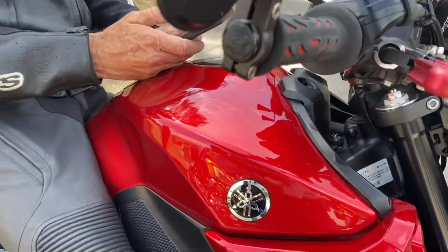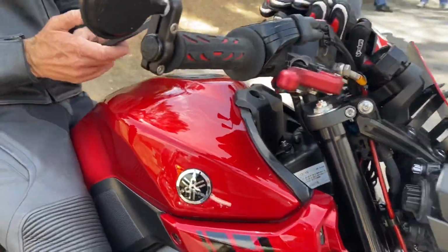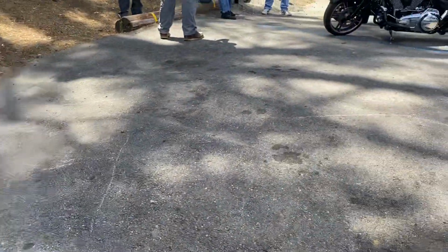Yamahas are so good, huh? Great bikes. I've only had one, but it impressed me.